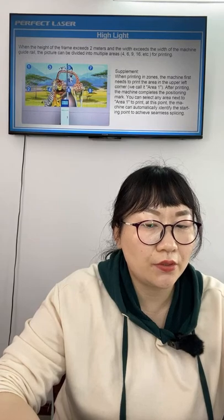Then you can select any area next to area 1 to print. At this point, the machine can automatically identify the starting point to achieve seamless splicing. After you finish the print for each area, 2, 3, 4, 5, 6, 7, 8, you can get a whole large image, and the image is seamless.